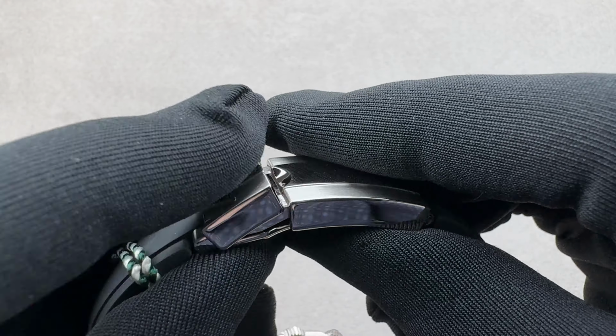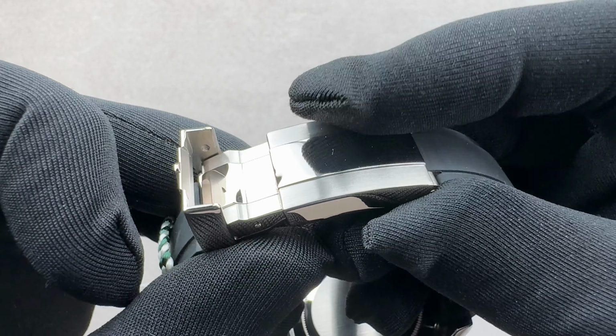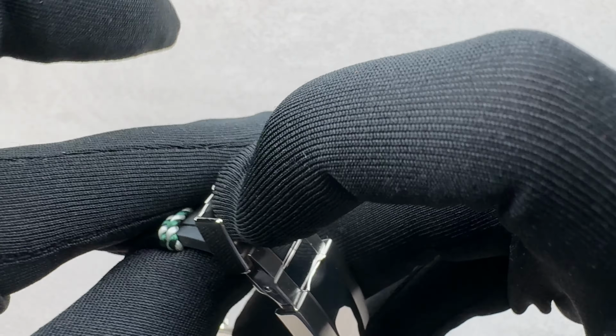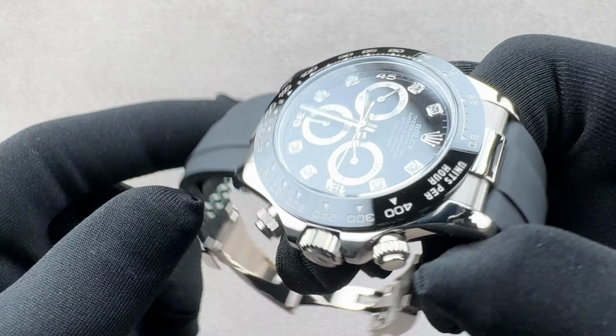That's the first lock. This is the second lock. Note the presence of that little kerf so you can dig your nail in, even with gloves in my case, and pop open the clasp. That is very user-friendly. A note about the gold used on this watch.